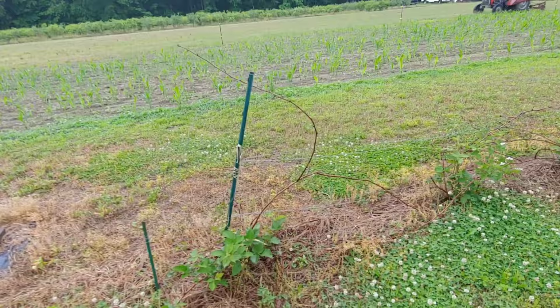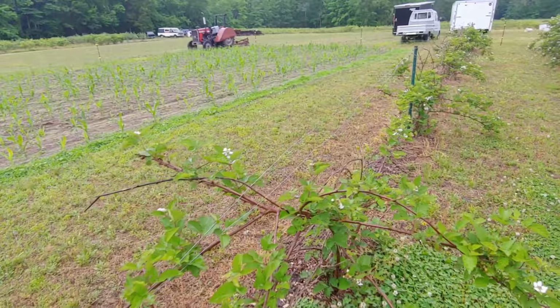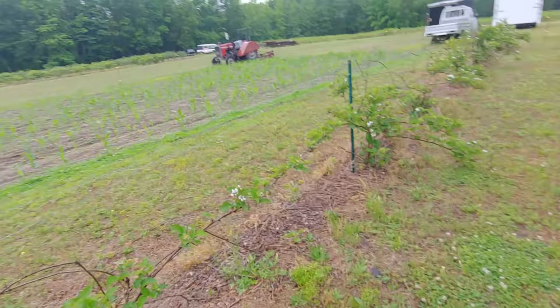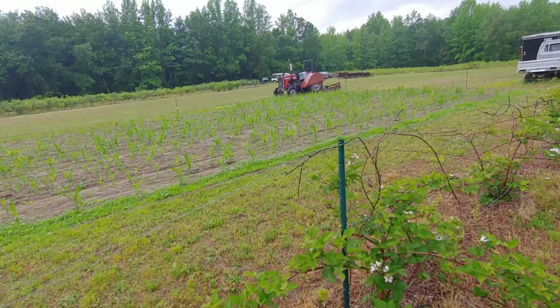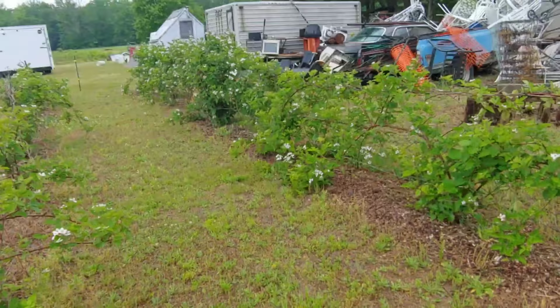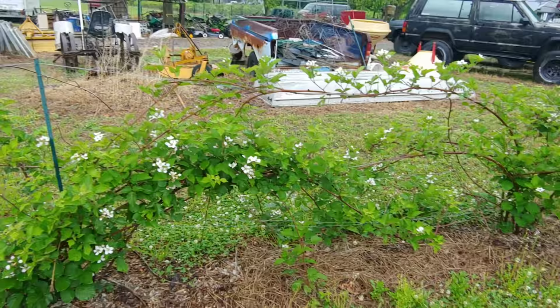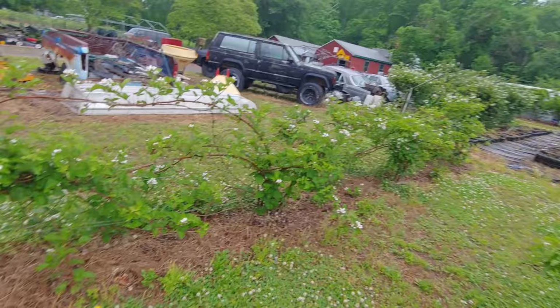You can see the damage that the deer have done over here on this row. They come right up here and just eat all the leaves right off them. Seems like since the electric fence has been up, it's slowed them down a little bit. But this side that they're not getting to is doing pretty good. Too bad.